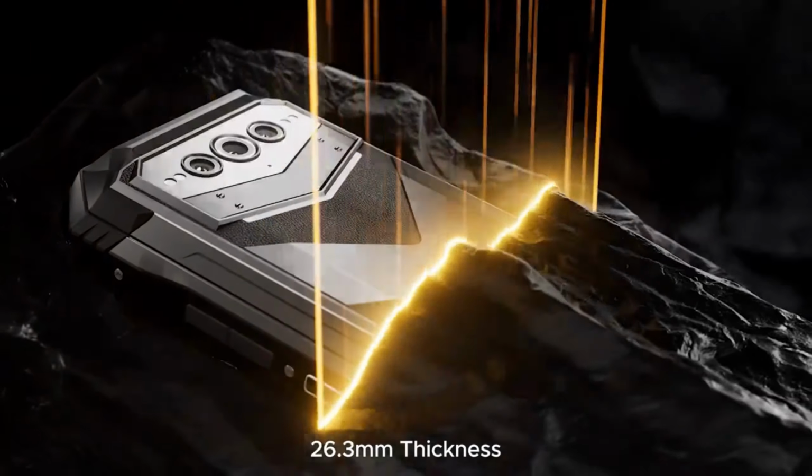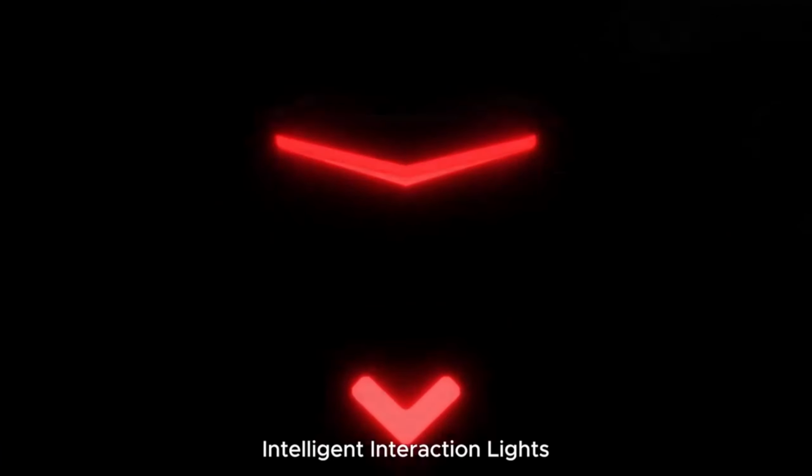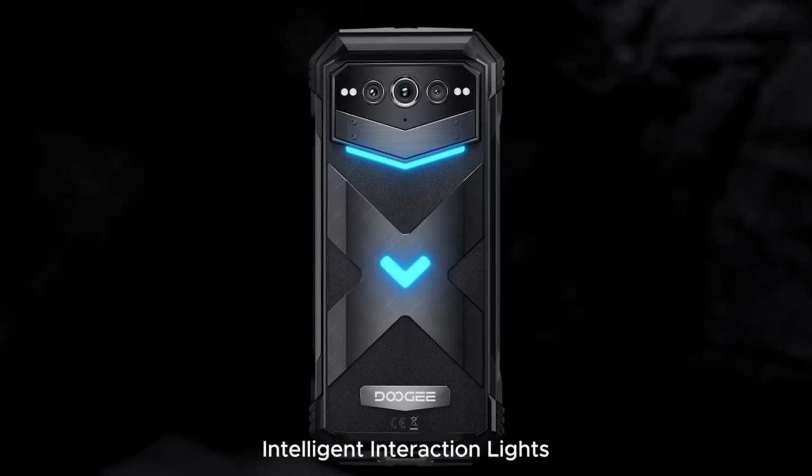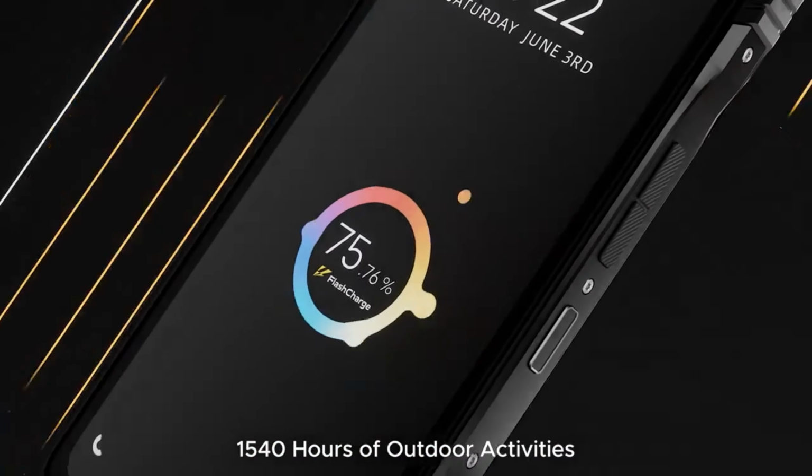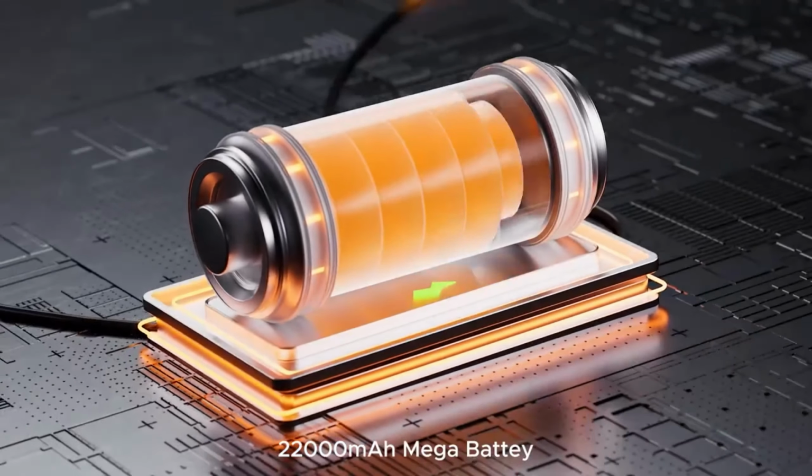Let me introduce you to the Doogee V Max Plus, the true titan of rugged smartphones. If you're looking for a device that can withstand any challenge with a battery that lasts for days and top-notch performance, you're in the right place. Let's dive into everything it has to offer.